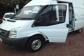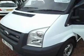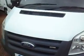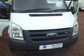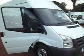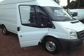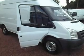Hello there, good afternoon, it's Clarkson Commercials here, and this time we've got a 2007 Ford Transit 350, the long wheelbase high roof model, 57,000 miles, lots to tell you about this one, lots of additional equipment built into this van.